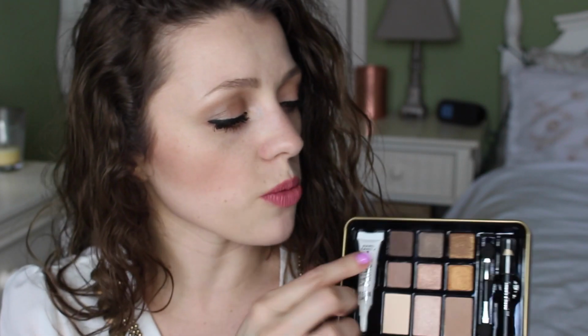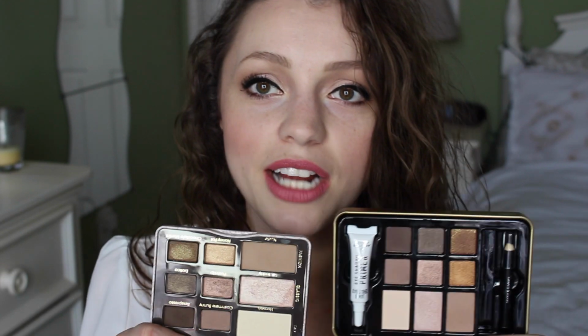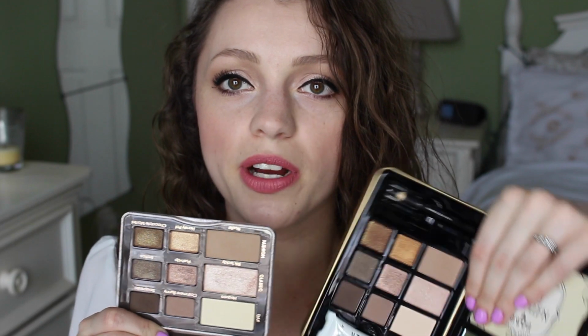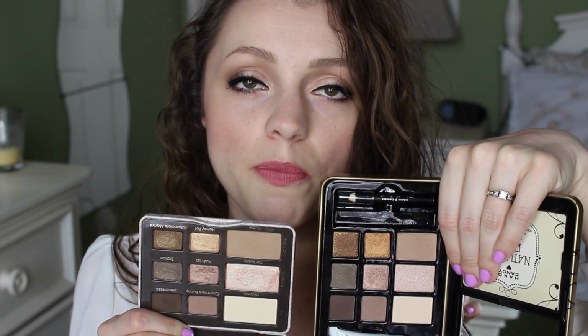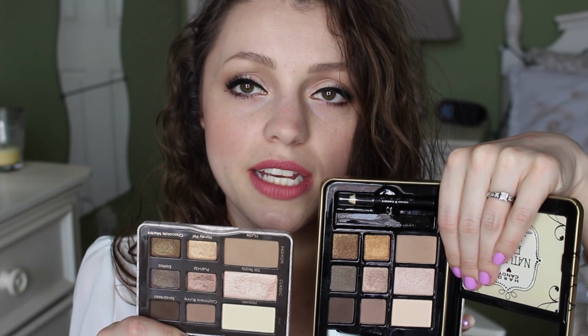It came with a little primer and a liner as well, which I haven't even tried yet. But I just bought it because I liked the colors. And then I quickly realized, and I actually realized it in the video where I hauled these, that, oh my gosh, these are almost perfect dupes for each other. And when you look at them this way, you can see it. So I'm going to show you some up-close pictures of both of these palettes and a swatch of each.